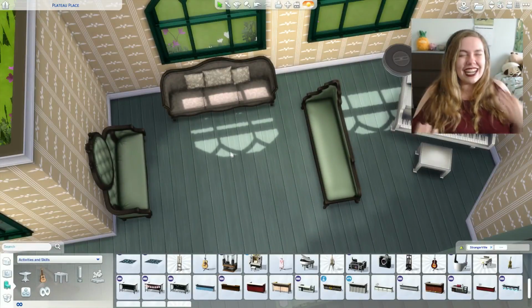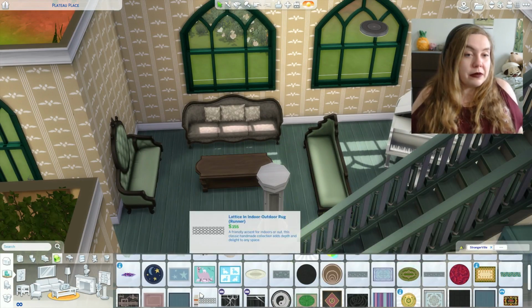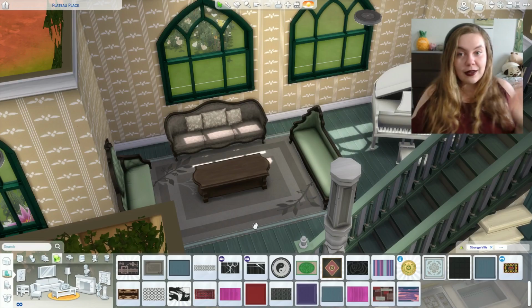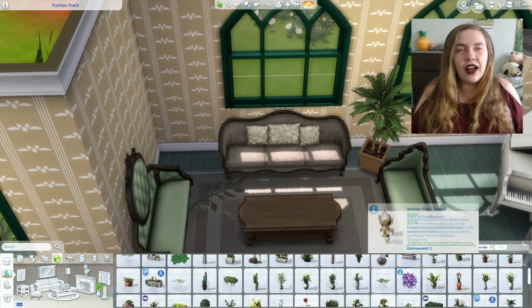But anyways, we are coming up on the end of this build. I really hope that you enjoyed it and you enjoyed my ramblings. My next build will be doing some island living. Whee! So that'll be really, really exciting.